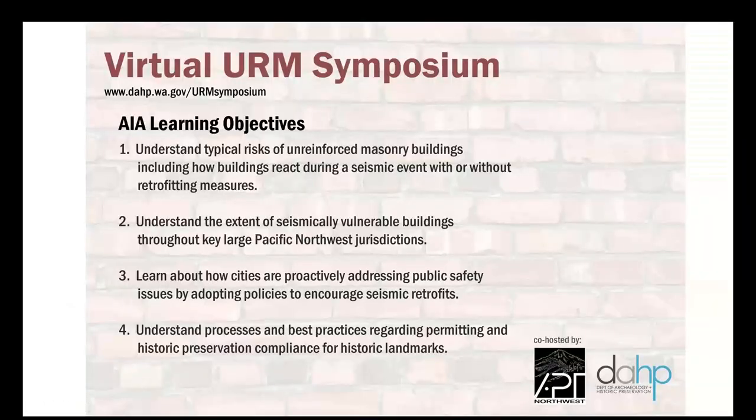Today's AIA learning objectives are as follows. Today we'll learn to understand typical risks of unreinforced masonry buildings, including how buildings react during a seismic event with or without retrofitting measures. You will understand the extent of seismically vulnerable buildings throughout key large Pacific Northwest jurisdictions, Seattle and Portland. You will learn how cities are proactively addressing public safety issues by adopting policies or attempting to encourage seismic retrofits. And you'll also understand processes and best practices regarding permitting and historic preservation compliance for historic landmarks, specific to Seattle.